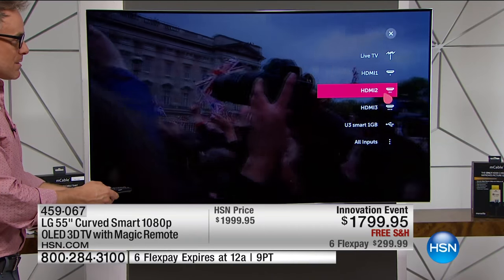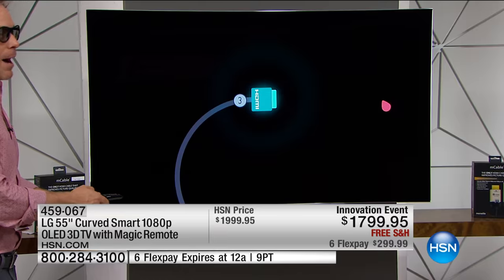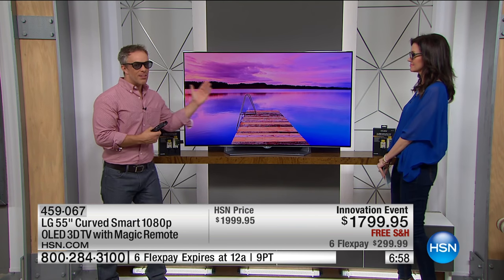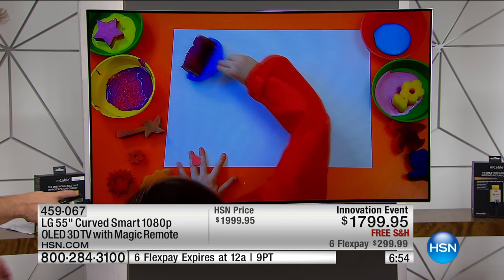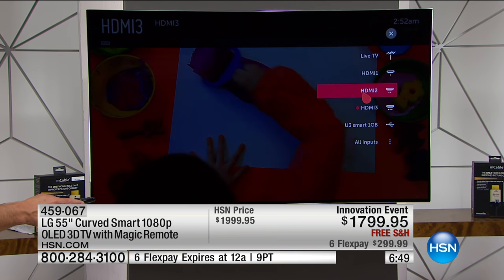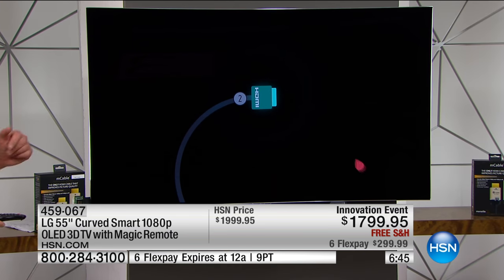All those options, comfortable in terms of the inputs. Well, you don't have to charge them. You don't have to worry about changing a battery. I mean, this 3D experience is really captivating. But when you add 3D with a curved television, it really gives you all of the bells and whistles that you want. But what I'm most excited about, and most of the people in the electronic world are excited about, is that OLED experience.